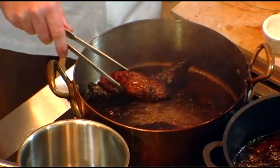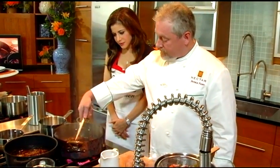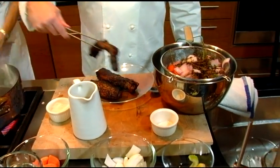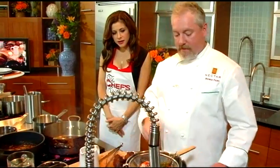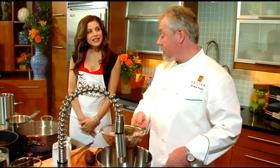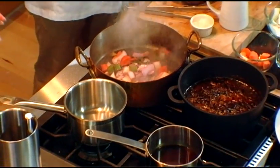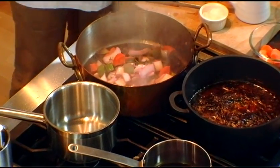So what we're going to do is pull them out. Okay, so now they've just been seared on the outside. And we're going to take our vegetables that we marinated them with and add them right back into the pan. And then we're going to roast these out.